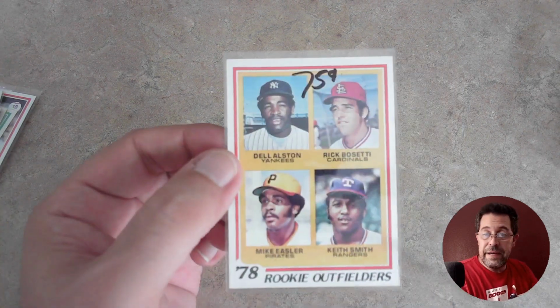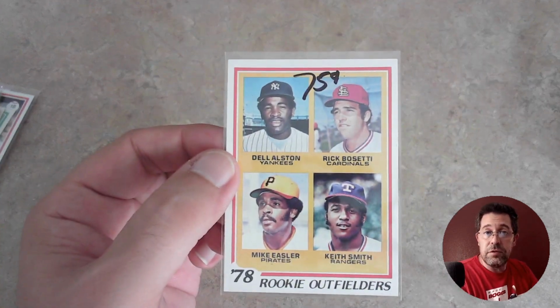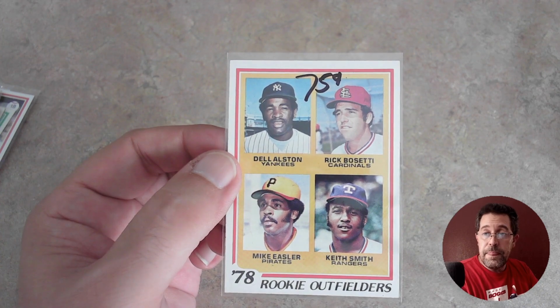And then another, again, nondescript, Mike Giesler, rookie. So those were the 78 pickups. Again, I think everything totaled, last time it was like $58 and they sold everything to me for $50. This time I think it was around $56. They did the same $50 deal.